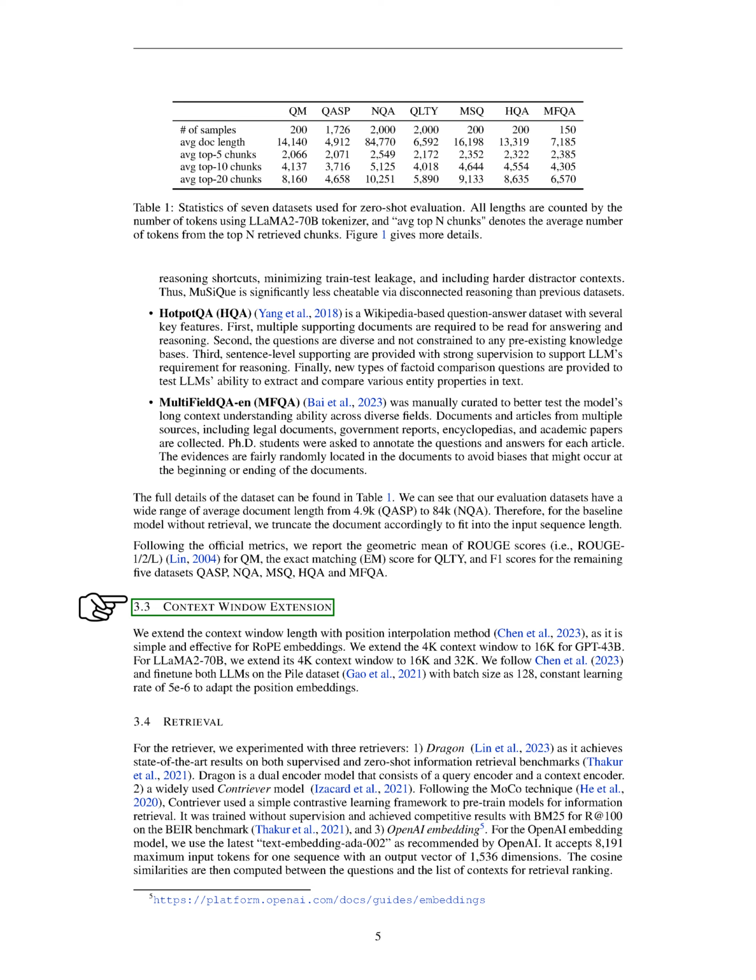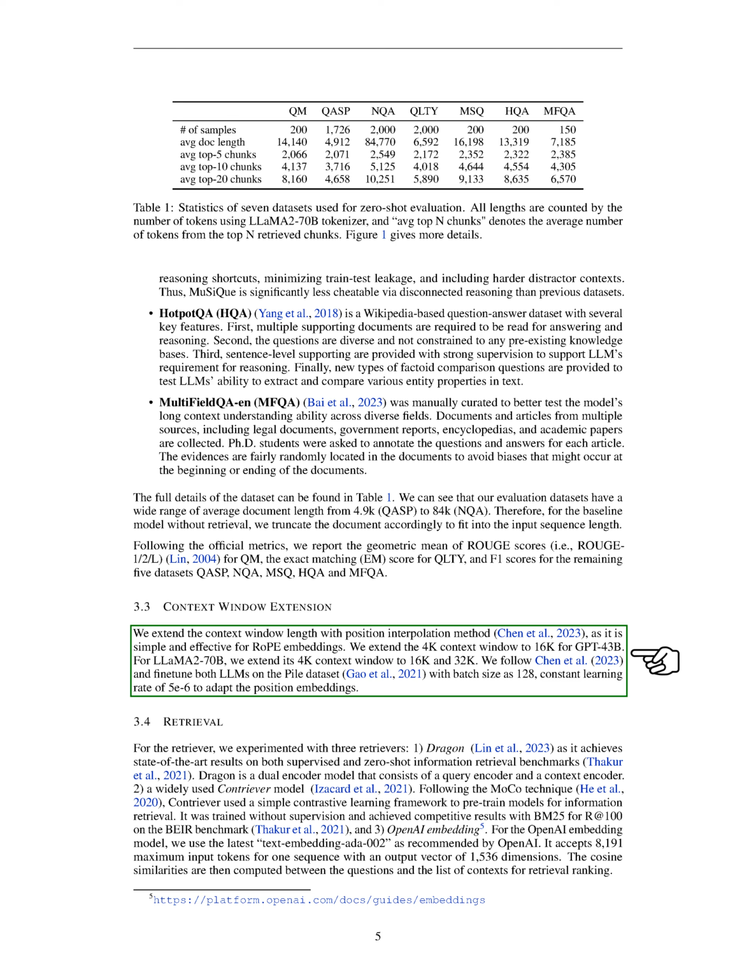Section 3.3 Context Window Extension. We've expanded the context window length using a method called position interpolation, which is simple and effective for rope embeddings. We've increased the 4K context window to 16K for GPT-43B, and for Llama 2 70B, we've extended it to both 16K and 32K. We've fine-tuned both of these language models on the Pile dataset, using a batch size of 128 and a constant learning rate of 5e-6 to adjust the position embeddings.